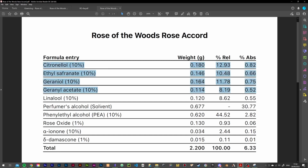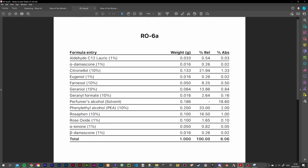And if we look at this, it's kind of hard on its own to necessarily work out what's going on. So what I thought would be interesting is to compare it to my rose accord, which I made in the Rose series of videos, so you can go check out that series if you haven't watched it already. So this was the accord that I came up with when I made my rose, and you'll see that there are some similarities and differences in the accord.